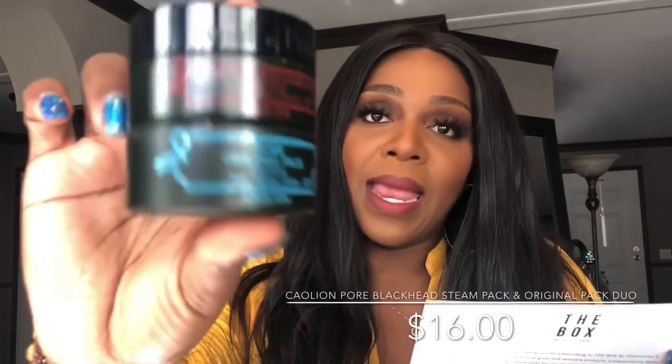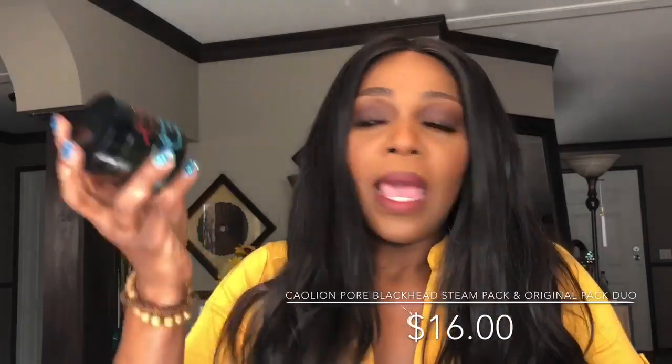Let's see what this retails for. This is the Pore Blackhead Steam Pack and Pore Original Pack Duo, and it's $16, guys. And on the card here, it says a detoxifying duo featuring a steam mask that opens and deeply cleanses your pores, then a cooling mask to tighten and minimize the appearance of pores. I, however, do have pores in this area here, so I may actually try this product out, and it's $16.